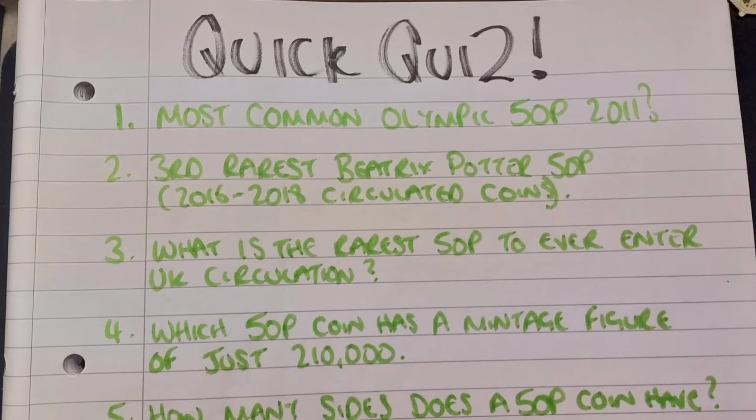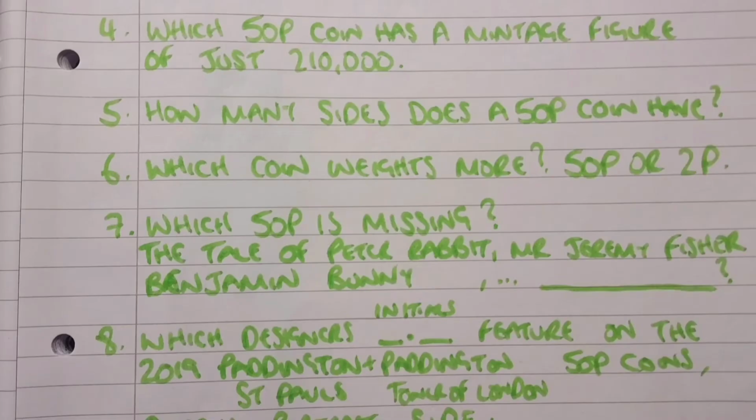Number four, which 50p coin has a mintage figure of just 210,000? Question number five, how many sides does a 50p actually have? Number six, what coin weighs more, the 50 pence or the 2 pence coin? Is there much in between them? You will have to find out on Monday.